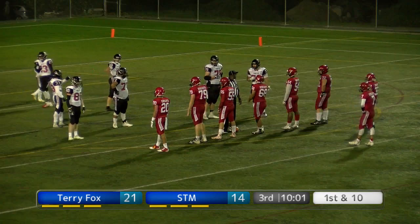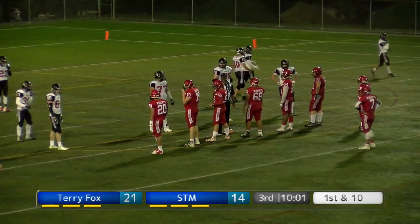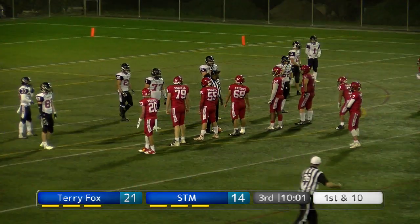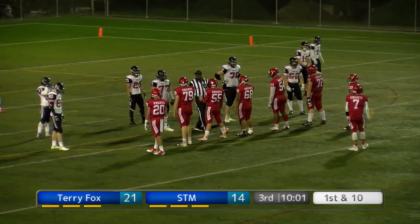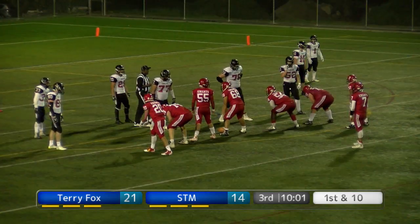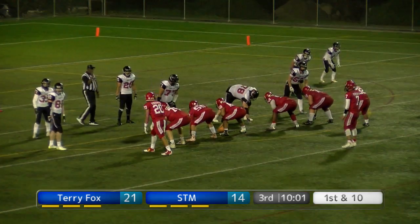Terry Fox late to get a man on the field as they get Chris Minson out there in time. This will be a 1st and 10 from the 20. Yeah, I'm not sure why the delay before this snap. But they give the Ravens time to make the substitution. And I think STM asking Lee Bryan why.